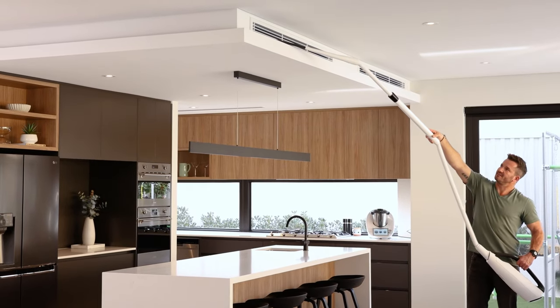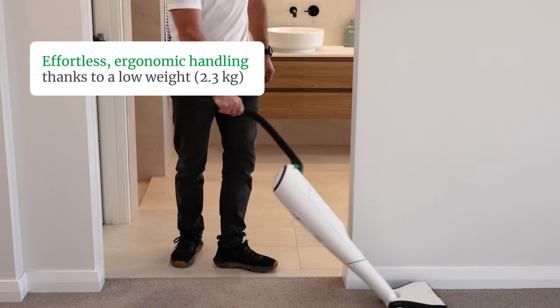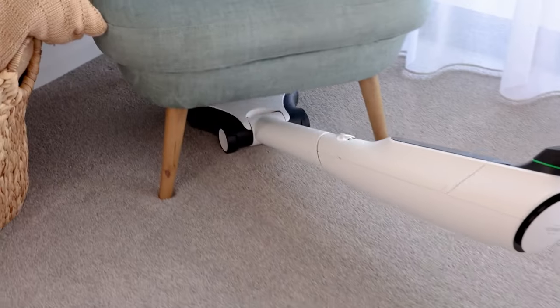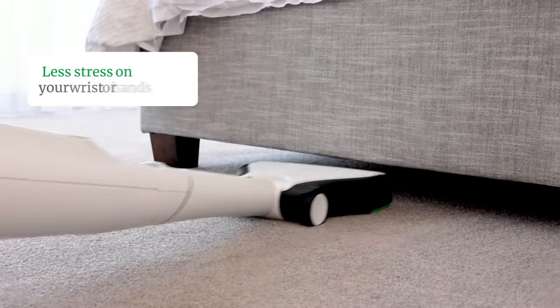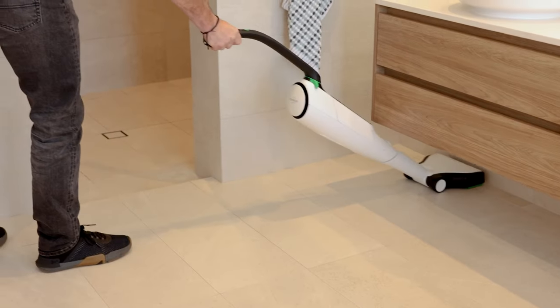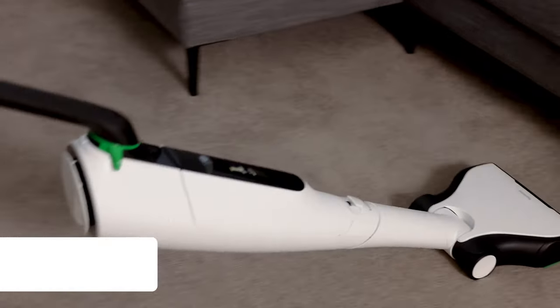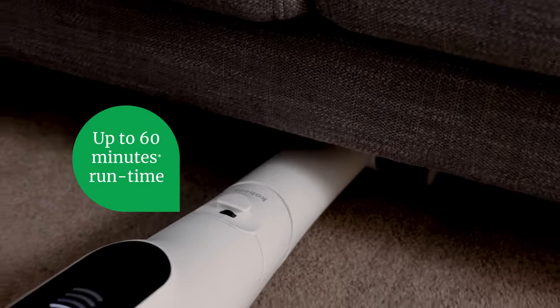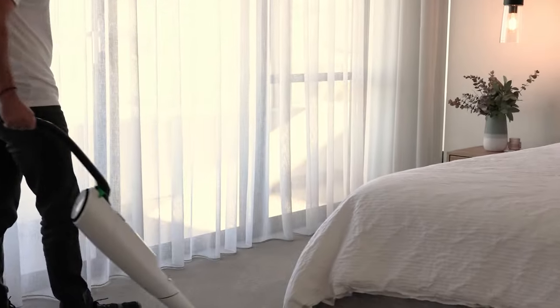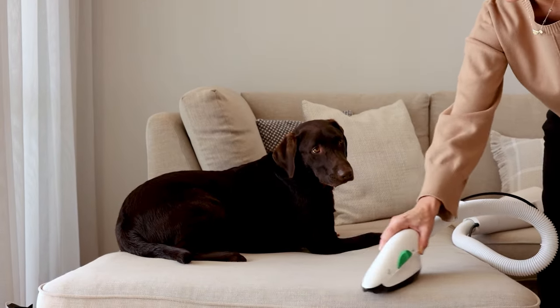Now even lighter than ever before, the effortless ergonomics make it easy to maneuver thanks to its rotating handle. Going under couches, tables and corners are so easy. With a long life lithium ion battery and even shorter charging times, you can easily go between rooms to clean your home, and it's now even quieter. In fact, it is up to 15% quieter on carpets than any other model in its category.